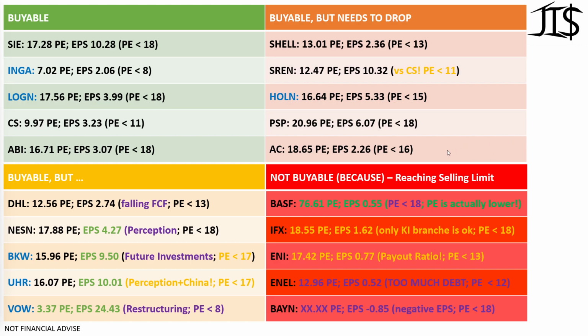Oh man, I should have taken another color than the green. It's really hurting my eyes, so hopefully you can live with it. I'm sorry for that. Infineon, yeah, only I say KI because it's künstliche Intelligenz, so I'm sorry for that. It should be artificial intelligence, of course, so the next time I will adapt that.